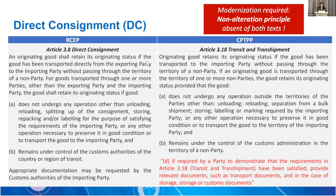And just as another illustration here, it's about direct consignment. So sometimes rules are also similar, because between RSAP and CPTPP, on direct consignment, both would need modernization, because neither of those two agreements has integrated the non-alteration principle, which would be very trade facilitating. So it's absent in both texts, and this is also something we need to understand, the background, the context, why it is absent, and what we can do, together with the advocacy of the private sector, to make policymakers understand that this is one of the most trade facilitating approaches, where basically the origin is granted.